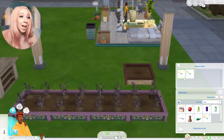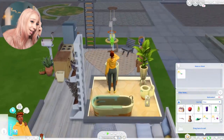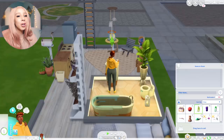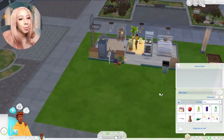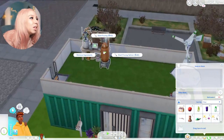All right, let's open these packets and cross our fingers. Come on, Tony. You're gonna give me a heart attack. Okay, flowers and... okay, that's it. That's all we got. Flowers. That is not beneficial to us whatsoever. All right, let's try this other pack then. Oh my god, it's just flowers. I'm so disappointed, you guys. I am so disappointed.